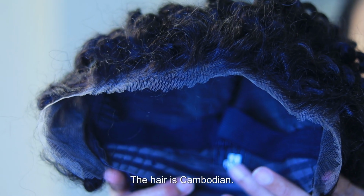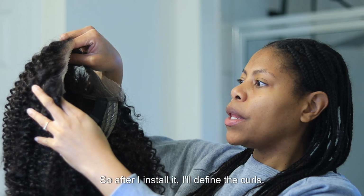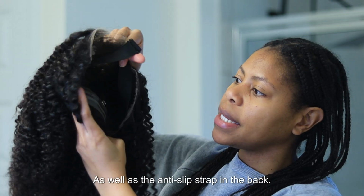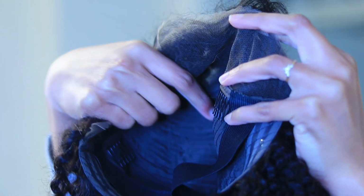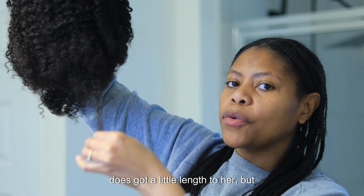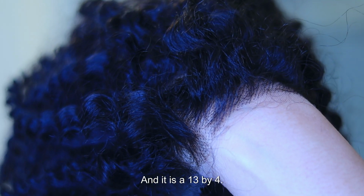The hair is Cambodian. Lace is pre-cut, so after I install it, I'll define the curls. It does have an adjustable strap as well as the anti-slip strap in the back. It has 4 combs, 3 on the inside and then 1 on the bottom. It is 16 inches, so when you pull her, she does got a little length to her, but she's kinky curly, so she's definitely going to have some shrinkage. And it is a 13x4.